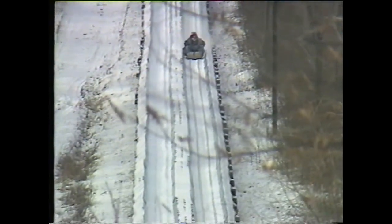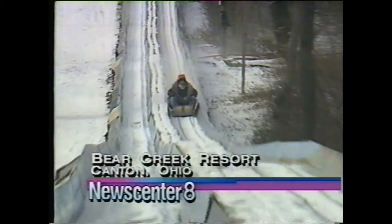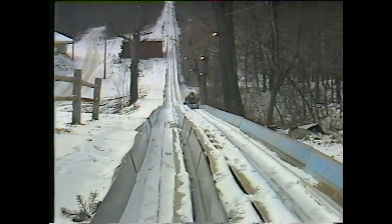Unless you're really concerned about appearances, a good warm knit cap is what you need here. Just remember, the colder the day, the colder the wind chill factor. This toboggan run is located in the middle of the Bear Creek campgrounds in East Sparta. That's just south of Canton. Now let's take an up-close and very personal look at what it's like to ride this thing.